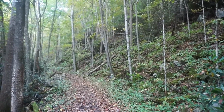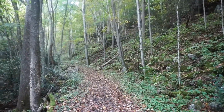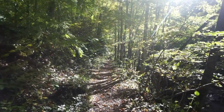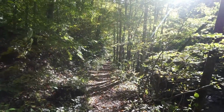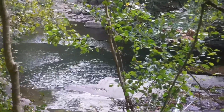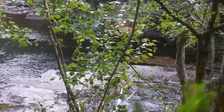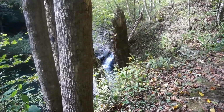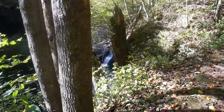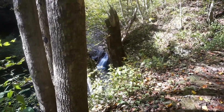Look at the falling leaves. Positively gorgeous. I tell you what, the old trail looks almost magical this morning. You can just barely see that one part of Glade Creek Falls, or what's left of it. But it is gorgeous nonetheless.